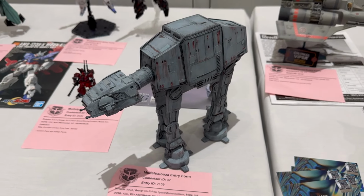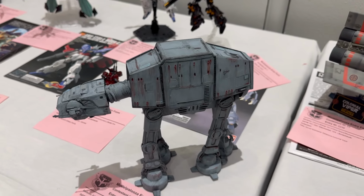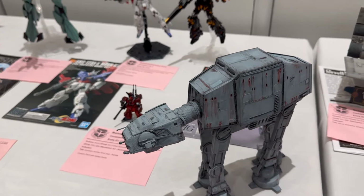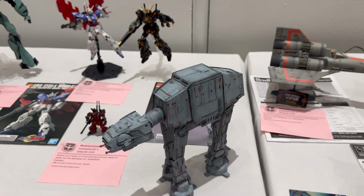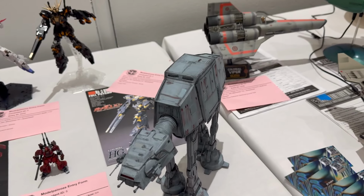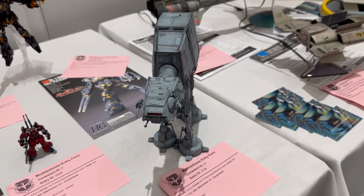This is the MPC AT-AT. And I actually kind of like the size. It's bigger than the Bandai, which gives it a little more gravitas, but it's not too big. It's still a pretty decent size overall. They did a nice job on the weathering, made it look a little beat up.